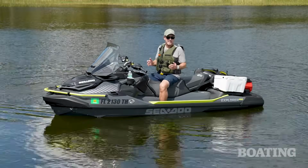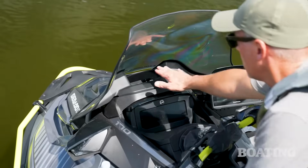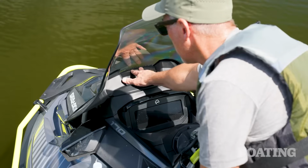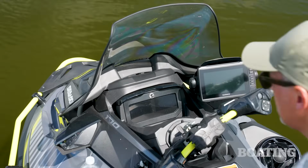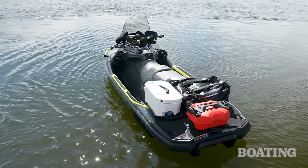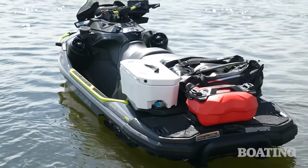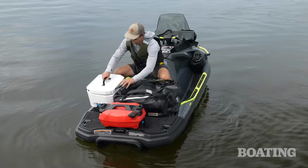On a hot summer day like today, you might not always want that protection. There's a small vent at the base of the windshield that'll bring in some fresh air, or you can totally remove it with a basic hand tool. Now, while the windshield is the most obvious addition to the Explorer, what'll be a real game changer is the increased storage that this boat offers.